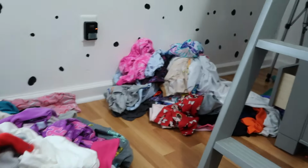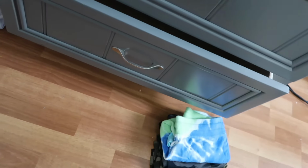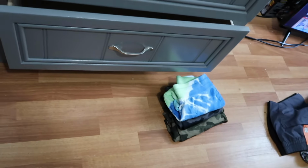These are just some random shirts. Still again, that big pile, the girl's pile, I haven't made it over there yet. These are too small. But yeah, he does have some shorts right here, some more right here. And again, there are more probably in my room, and I need to finish washing. So I'll add all that to his dresser.